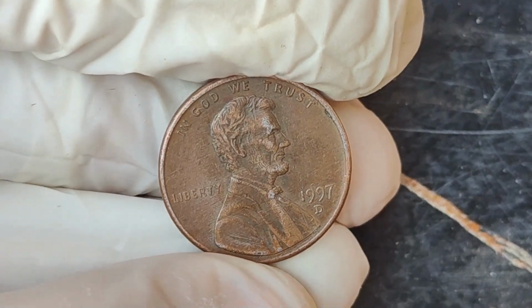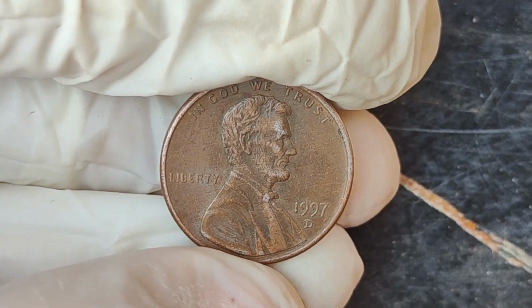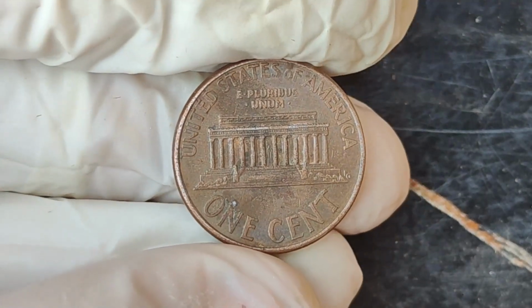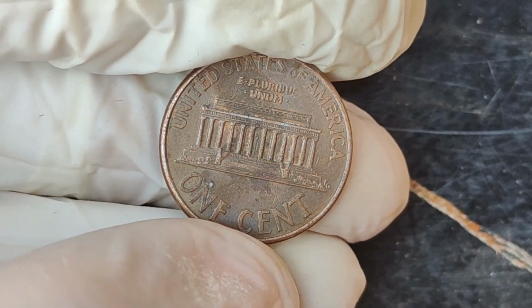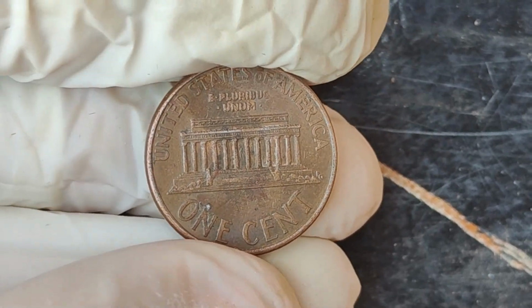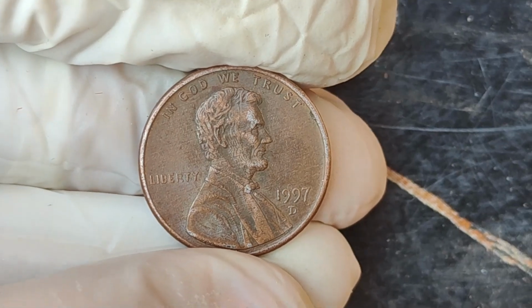Don't let this opportunity slip through your fingers. Check your coins, educate yourself, and take action. Because the next time you hear someone say, "It's just a penny," you'll know better. That, just a penny, might be the key to your financial freedom.